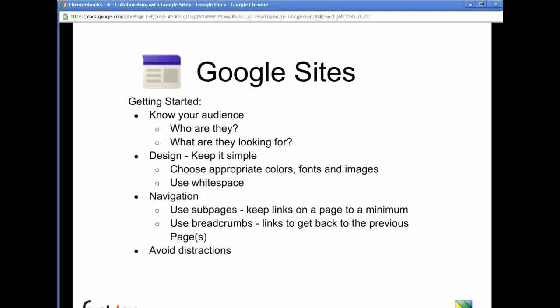Keep the colors pleasing, and not very different colors, but you can choose themes and stuff like that to help you along. Don't overdo it. Everyone thinks that my web page has got to be really packed. Use subpages. Everything doesn't have to go on one page. If it fits, great. You don't need to make it more complicated than it is. But let's use some white space so that it should be easy to use. It should be easy to navigate around.